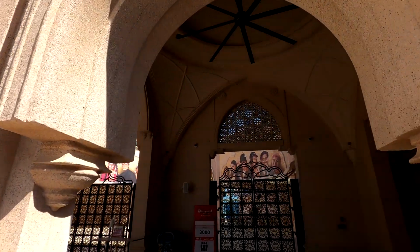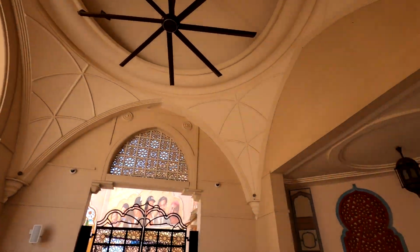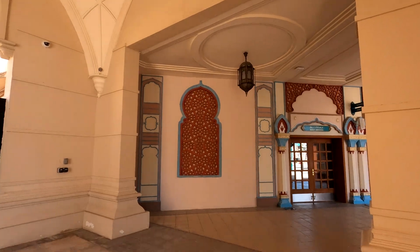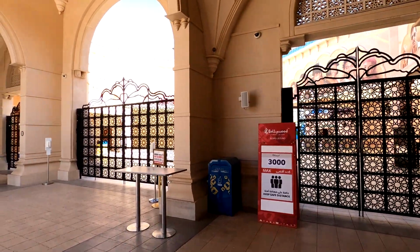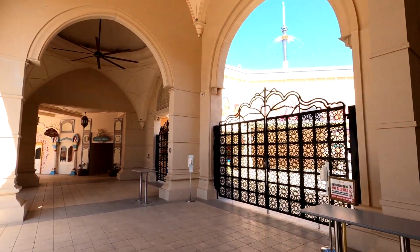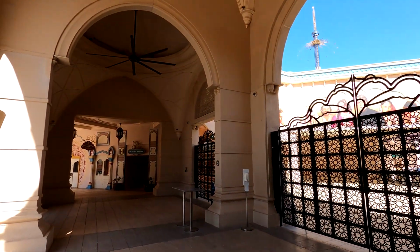I would like to know your personal opinion, if you think it looks better in the daytime or the nighttime. Personally, I think it's one of the best parks lit up at night, because it's obviously what's meant to be. But during the day, it's also very, very effective. The only thing is, it is absolutely empty.